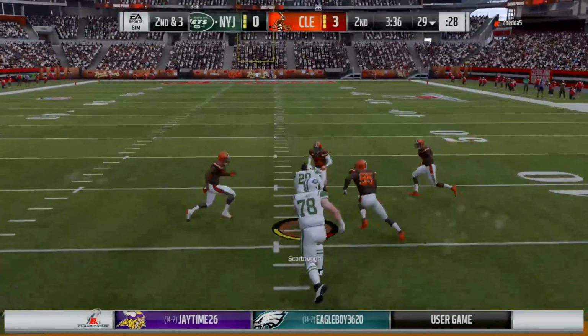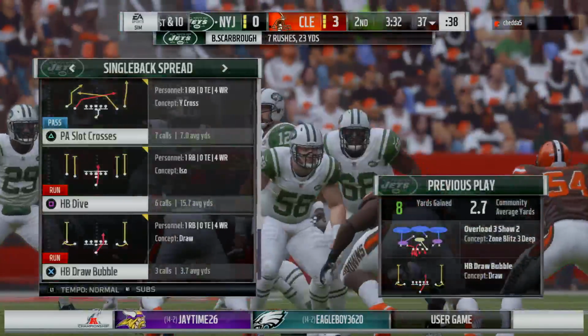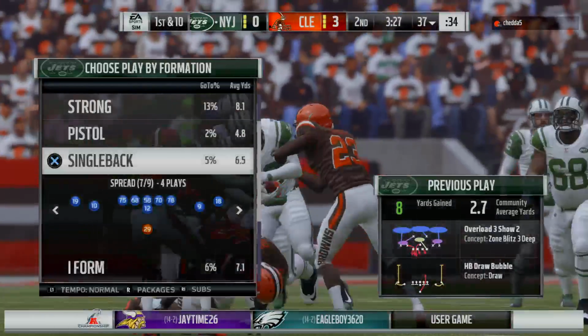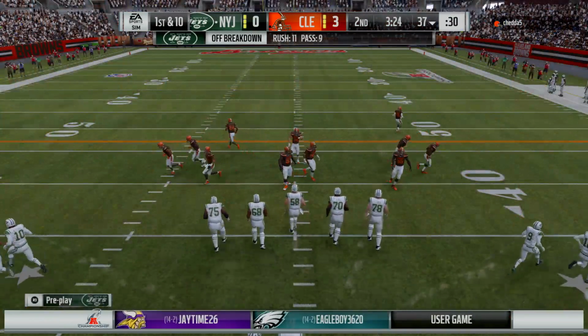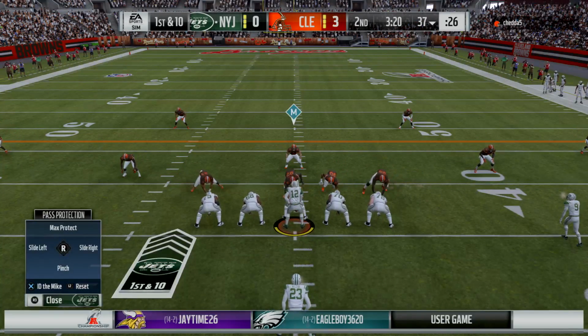Now they'll run it with Scarborough. And he'll be brought down right around the 37. It goes as a gain of 8, and it moves the chains. Exactly what they needed right there, because they needed to use the ground game to take some pressure off, because the quarterback's been struggling a little bit. Line of scrimmage, the 37 on 1st and 10.